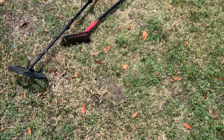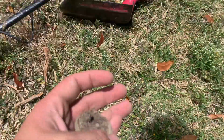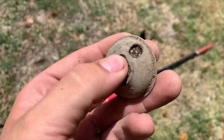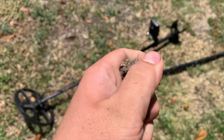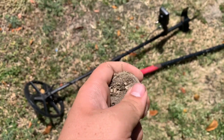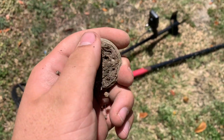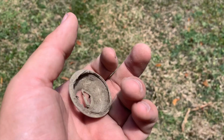All right, had a zinc penny signal here. It was not that deep. Dig it up and I see this. Is it a bell? Crotal bell? I don't know. I'll get you guys when I get it cleaned out. Here it is, all cleaned up.